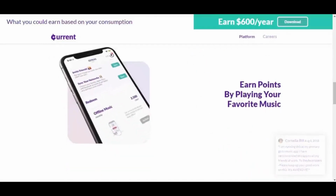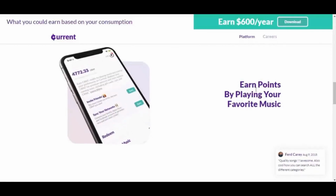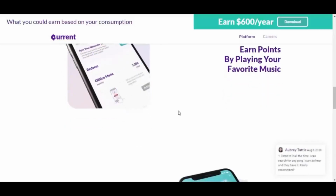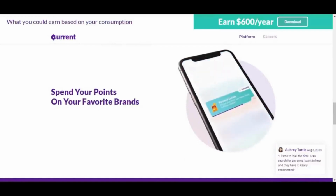The app's name is current.us. So this is the name of the website, and this is what the logo should look like. Simply go to your App Store or Google Play Store and check for the latest software to discover more about it. That's all there is to it.